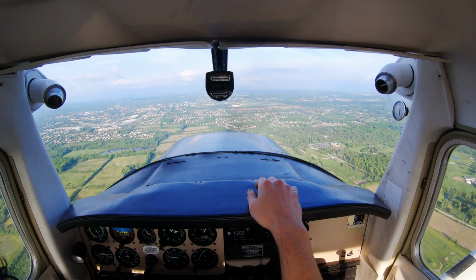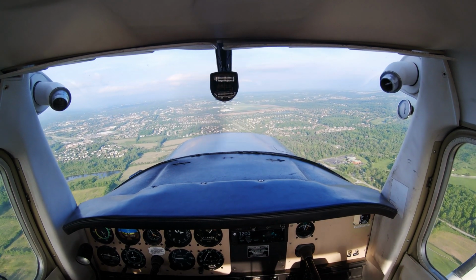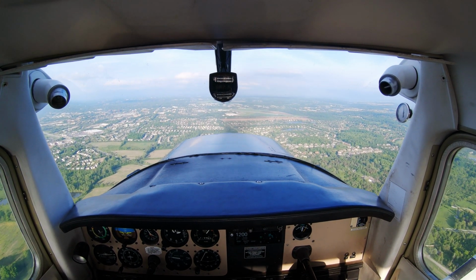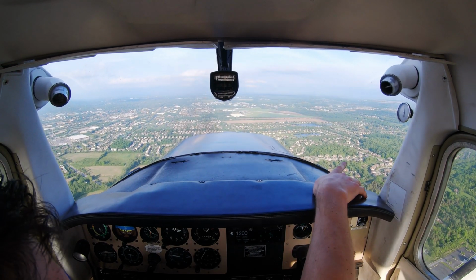Cherokee 98 Foxtrot, number 3, Cessna traffic ahead on downwind turning base. Number 3, looking for traffic, 98 Fox. Cessna 3 Uniform Mike, number 4, Cherokee traffic just turning left downwind, southwest corner of the field. 3 Uniform Mike's looking. We've got the traffic in sight, 98 Fox.